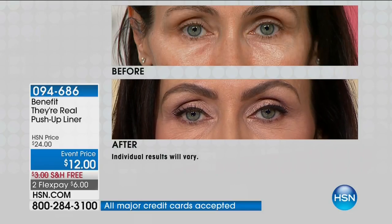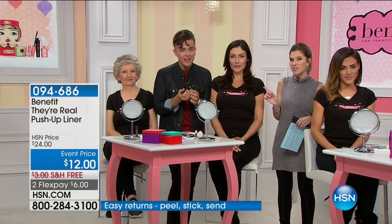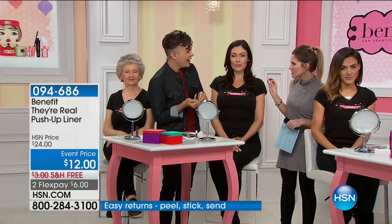And you're gonna get that perfect line every single time, whether you want that very thin line or when you wanna build that cat eye. Absolutely. You have the availability to be able to do that with this liner because of that angled brush. It's so simple and it just easily glides on.